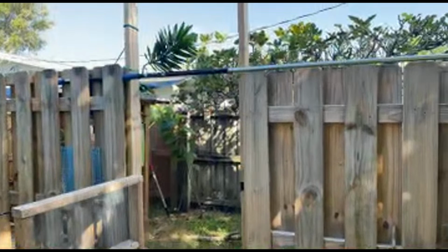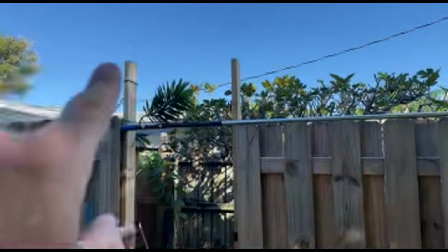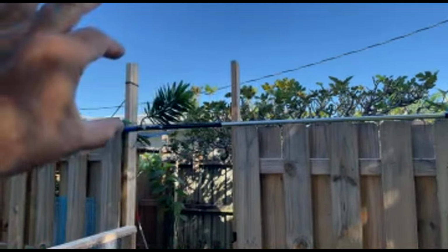We also decided what we're going to do for signage over the two areas. I left this open, I don't like it with that rope there, but anyway, I left this open in order to have the span covered with a sign.